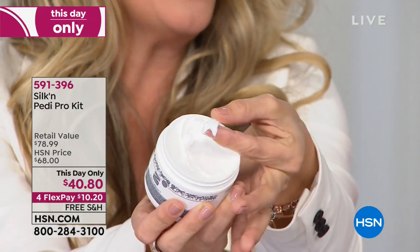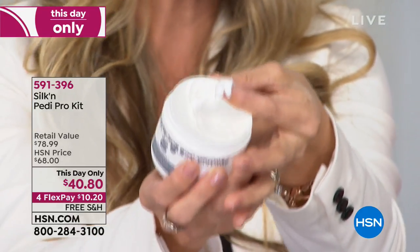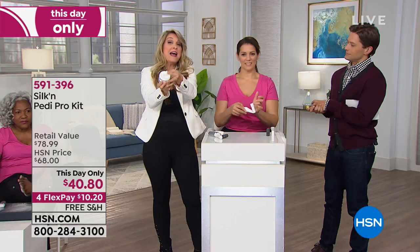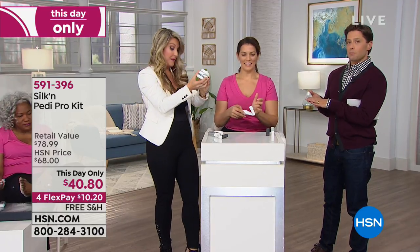Yum. Eucalyptus oil, menthol. I'm telling you, it's reviving to the feet. It feels good. It's going to wake them up. It's going to help, especially if you're walking around on those corns and calluses and that rough skin, your feet are talking to you. So, it's telling you it's time. That's a $30 bonus. Oh yes.